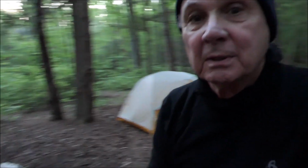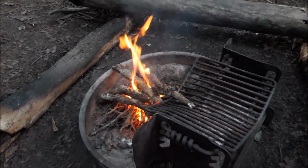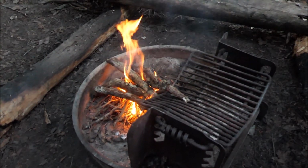Well, it's around 8:30 and I've had dinner. Sun is well set and I've got a fire going. It's gotten a little cool actually. So the fire feels good. And not too long, by 9 I'll be in the tent probably.